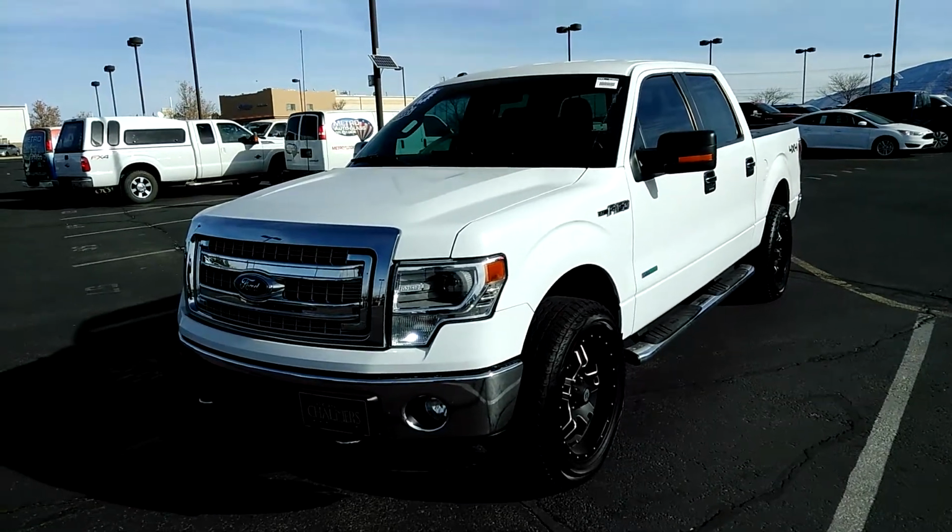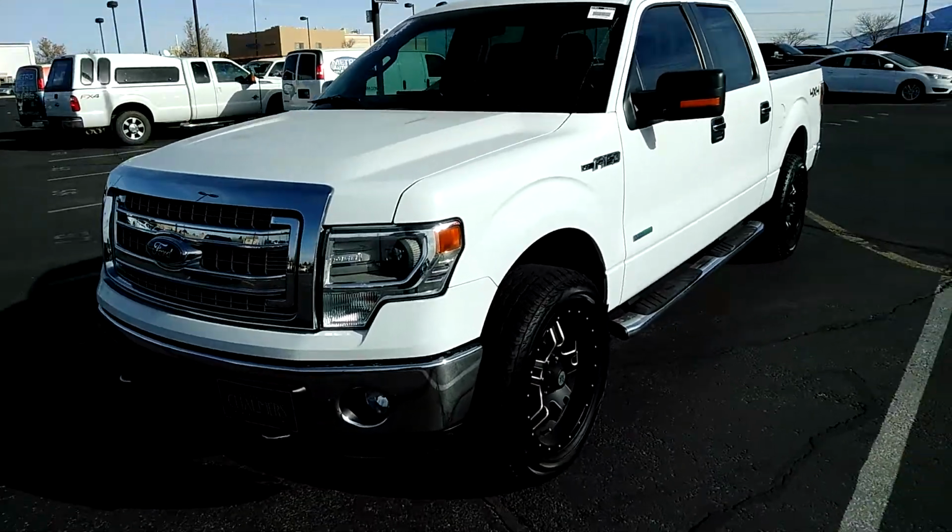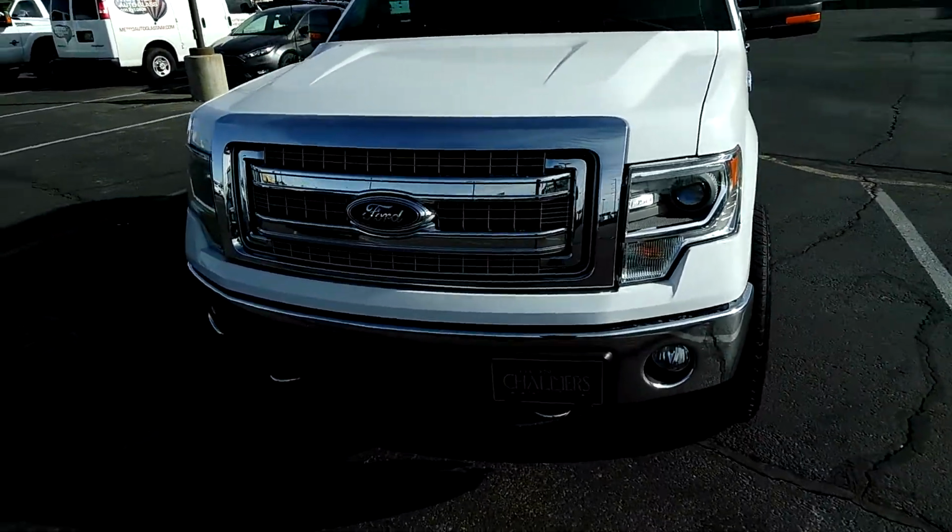I'm going to go ahead and show you the 2014 F-150 that we have in stock here. This is a very nice vehicle that we just got in.